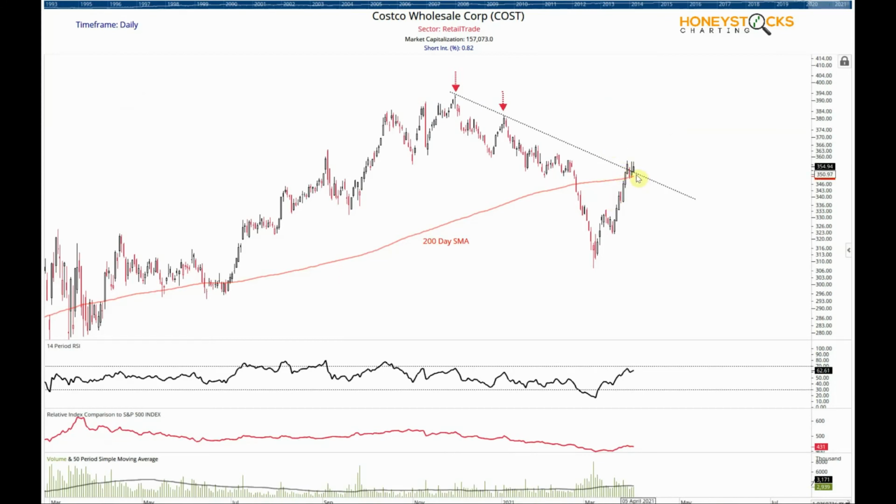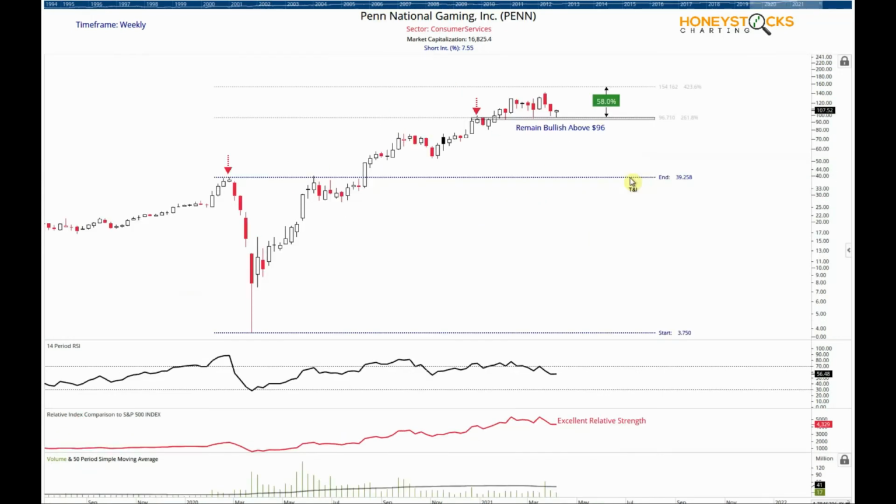We've got Costco, again, a stock that's been beaten to death recently. It's on the road to recovery, in my opinion. We've reclaimed the 200-day simple moving average, so I think you can be bullish on Costco, provided that you're above this 200-day simple moving average.